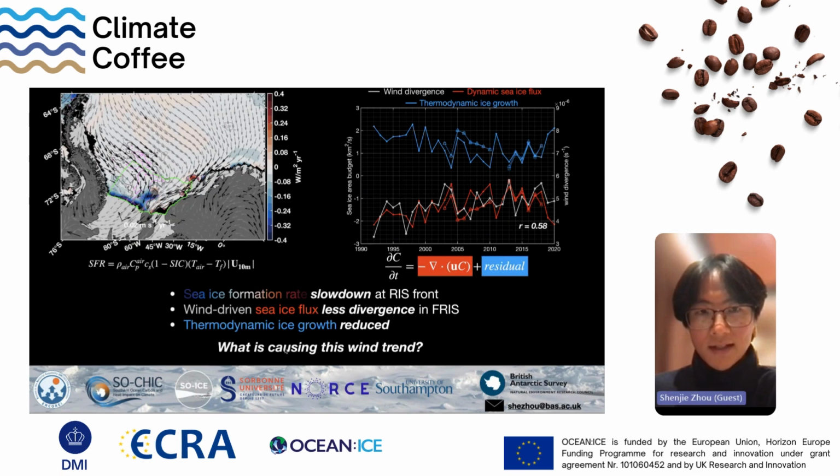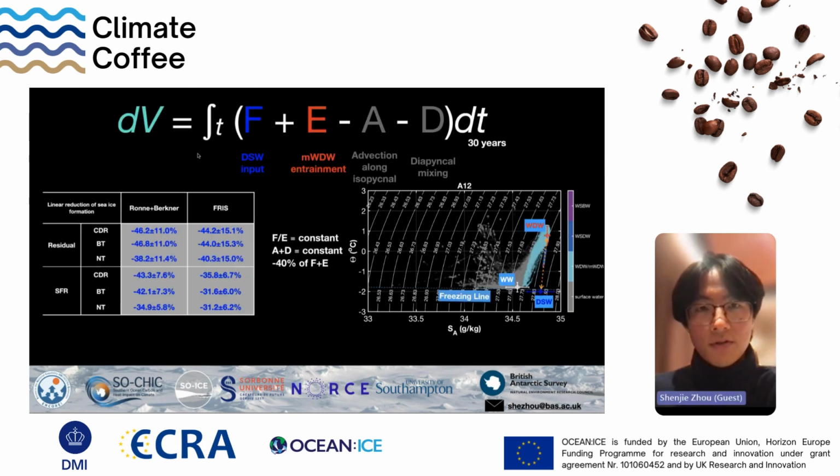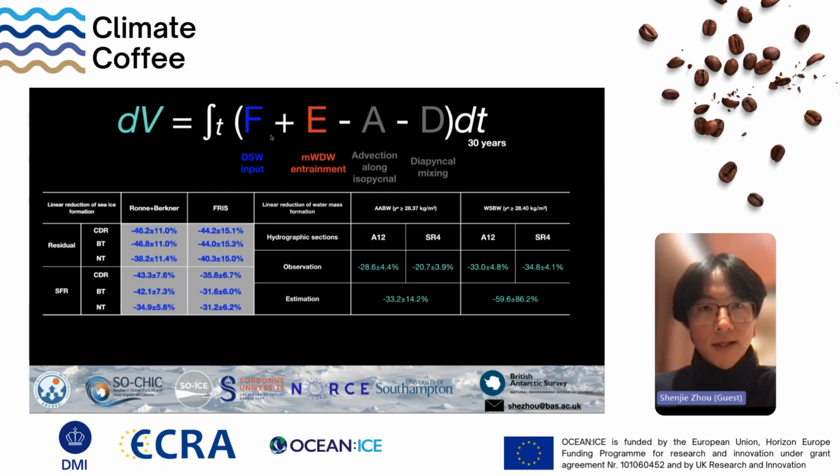The next question that we are trying to answer is: what is causing this wind trend? But before we do that, we did some back-of-the-envelope calculation to confirm our theory is plausible, by adopting the observed sea ice change into budget analyses of the bottom water. This is a very rough calculation, and I won't bore you with the details of the assumptions, but comparing the estimation of the bottom water reduction based on the sea ice change with the observed reduction of the bottom water, we found that the estimation and the observation are roughly in line with each other in terms of their magnitude. So I believe the theory that this sea ice change is explaining the observed Weddell Sea bottom water reduction is valid.